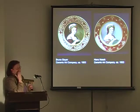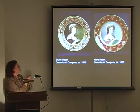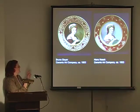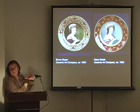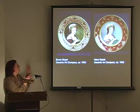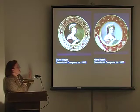In this era when the role of women was changing so rapidly in society, it's very interesting to see the way that women are depicted on these plates. And these I hope you'll go and look at because we have Bruno Geyer's interpretation of the Kaufman painting and Hans Nosek's interpretation. Two artists from different backgrounds. Nosek was Bohemian. He grew up in the factories, learning to paint in the factories of Bohemia, whereas Geyer is not far away in Austria, but working in a very different style.